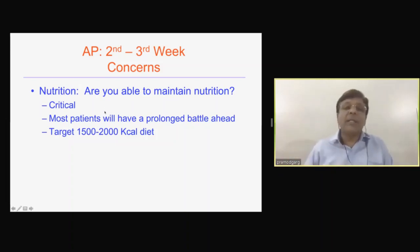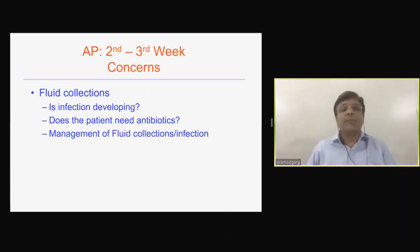Because these are the patients who are going to have a prolonged battle. They are not going to improve soon. And again, as I said, our target is to provide about 1,500 to 2,000 calorie diet. And if you have not placed a nasoenteral tube, please do so in the second week for sure.